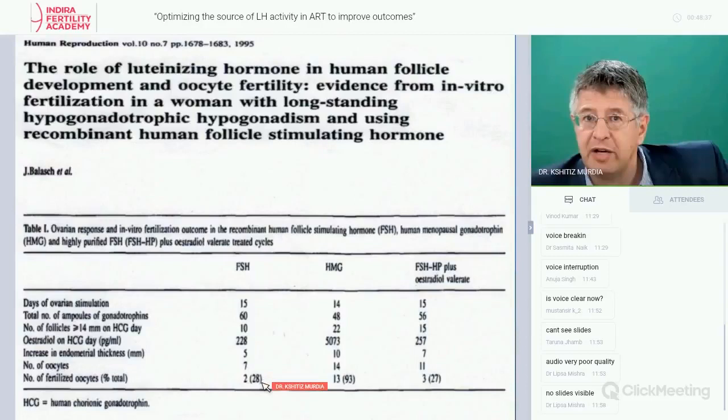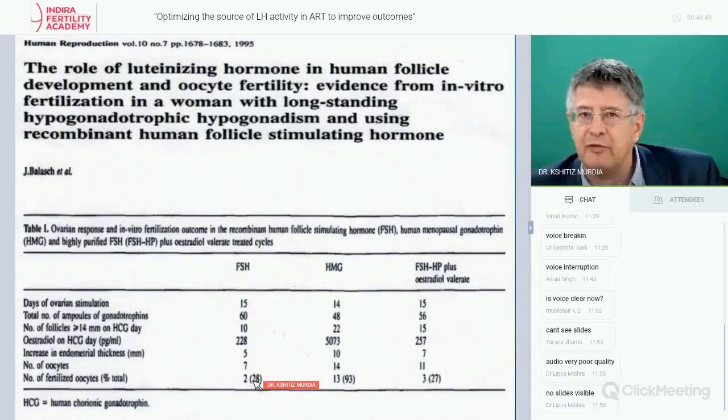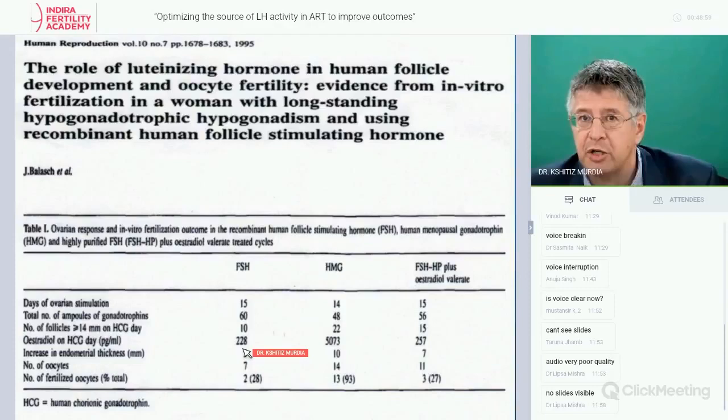Why is this very poor? Because after ICSI, a lot of these oocytes degenerated, because these oocytes never saw LH, and it seems that it makes them very, very weak and very much prone to degeneration after ICSI. And this is a patient which does not see any LH at all. So the stimulation works, but the results are disastrous.